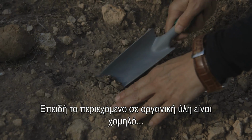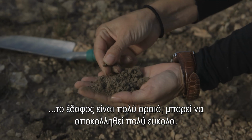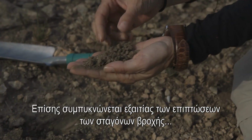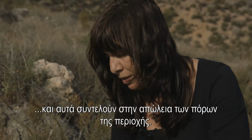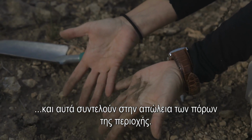Because the organic matter content is very low, the soil is very loose. It can be detached very easily. And also it gets compacted because of the impact of the raindrops, and these again contribute to the loss of resources in the area.